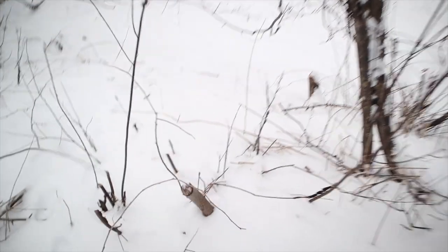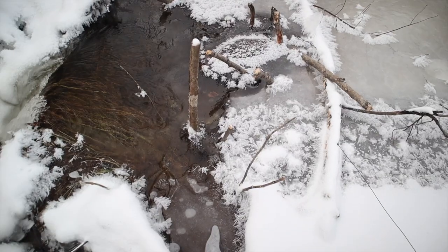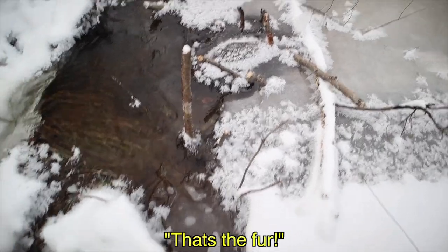All right, guys, we're out here. We're gonna be checking the trap. Oh man, I think we might have something, Tyler. We have a set here. There is ice right here though, Tyler. I can't tell if we have something. Oh yeah, that is. Yeah. We got a beaver. All right, guys, there's a beaver in this set.